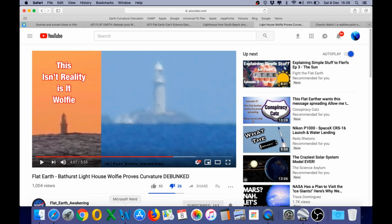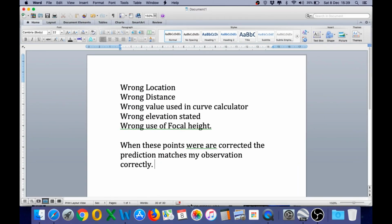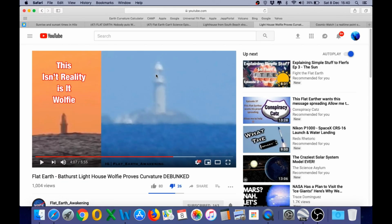To cut a long story short, he had the wrong location. He filmed from a different location. He used the wrong distance for his own location. He then used the wrong value in the curve calculator for his own predictions. He stated the wrong elevation. He was in fact much higher than the elevation I used, and he did not understand what focal height means. Focal height is the height of the lamp of a lighthouse. He incorrectly assumed it was the top of the lighthouse.